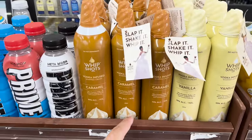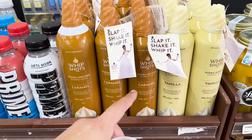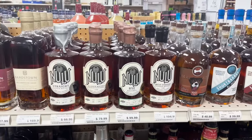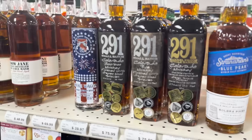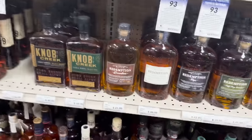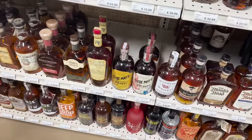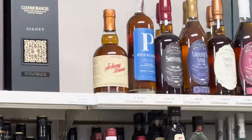Which one of you out there made this happen? Oh, tell me. You're responsible for this atrocity. Look at all these Nulus. We don't have Nulu where I'm from. Yeah, Nulu's actually pretty new for us as well. And of course, you got Smoke Wagon, Bardstown. Yeah. I do have Eagle Rare. We have the counter. Oh, y'all keep it back there? Yeah. How much y'all charging for that? $50. $49.97. Back there. Yeah, what else you got behind the counter? That's where all the good stuff's at. Don't get me wrong, I have a whole lot of stuff in there. Johnny Drunk. Hanging out.